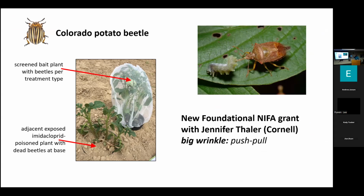We're going in an interesting direction with this too, because my colleague Jennifer Thaler up at Cornell has been working with the predator of Colorado potato beetle, which is known as the spined soldier bug, Podisus maculiventris. It's a native stink bug, and it's a predator. And one of its favorite prey is Colorado potato beetle. And in Jennifer's lab, they've been working on this for several years. They've shown that the pheromone of the Podisus changes the behavior of the Colorado potato beetle larvae, and apparently also adults, in such a way that it reduces the populations and causes the larvae not to feed as much, which is pretty amazing to me.